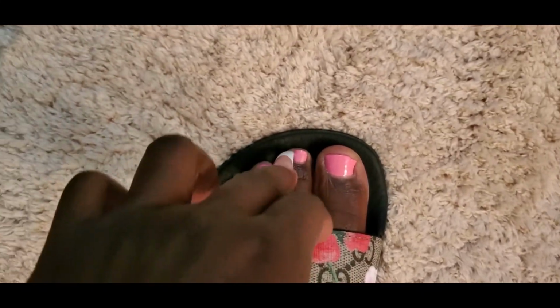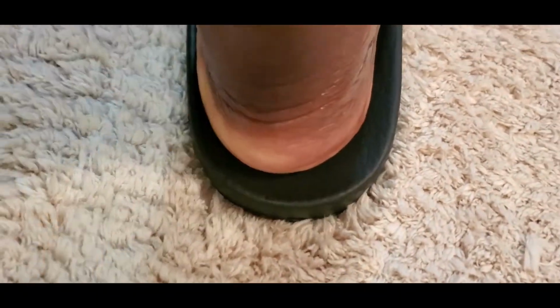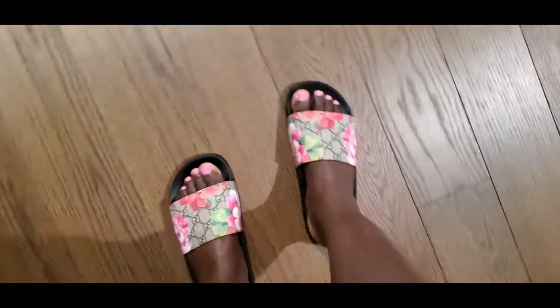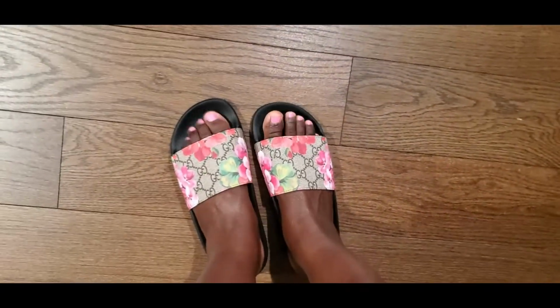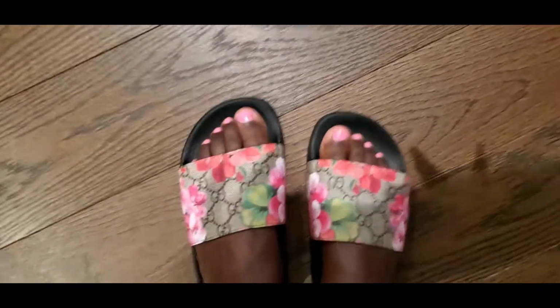So you can see I do have room between my feet, and then there's a little bit of room here. And then as you see on the side, there's room. And in the back, you see, there's just a little bit of space. Because you don't need anything bigger, or you're gonna really trip up on yourself. Like if you get slides and stuff that's too big, you will fall or they'll flip off your feet. So these are perfect.